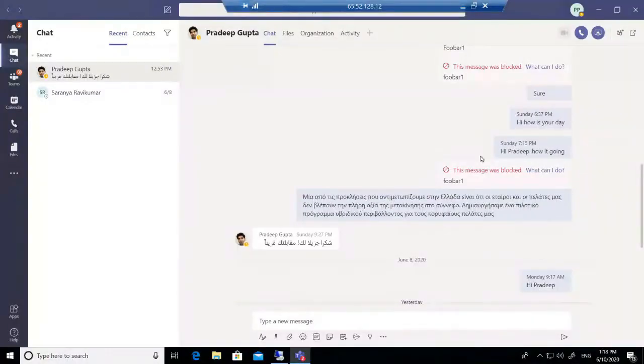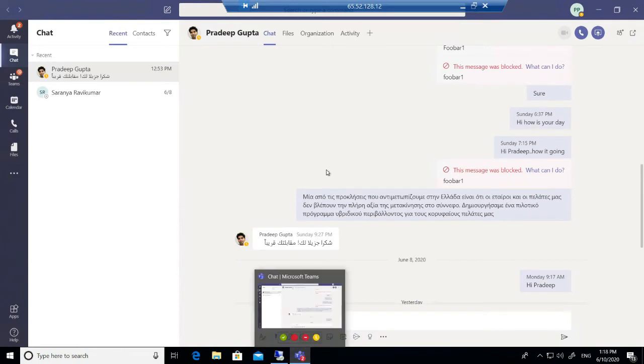Okay, so I'm on my VM machine. If you're not familiar with how the desktop version of Teams looks, currently I'm accessing it in my desktop version. So this is how it looks, and Teams also has a web version, which I will give you an overview and look and feel of.